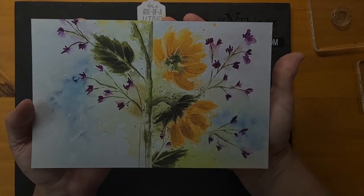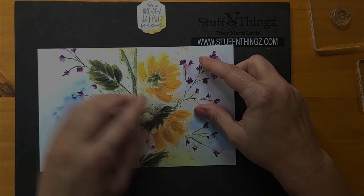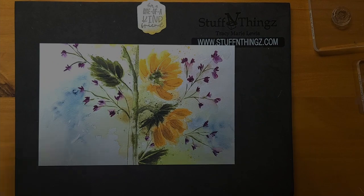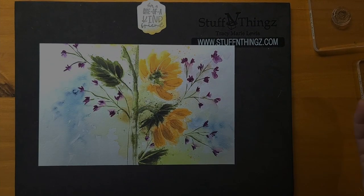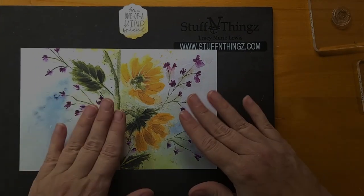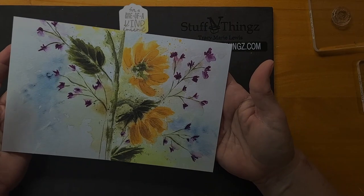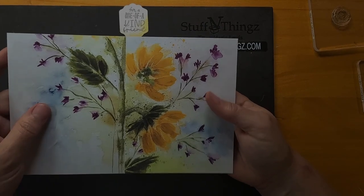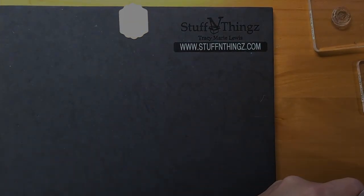But I did just want to point out that this by itself is a nice enough image, and even though it has the seam down the middle, I can't even see the seam. Maybe a little bit here, but you would be adding your own layers to it, so keep that in mind as an option. And you get three of each style of card, so you can save one of these and use the other two and make double. So you would get five total projects out of the three with this design.